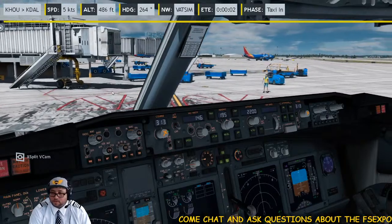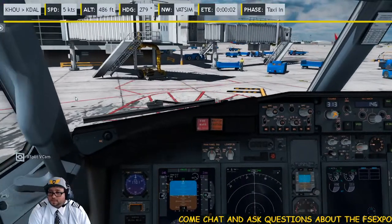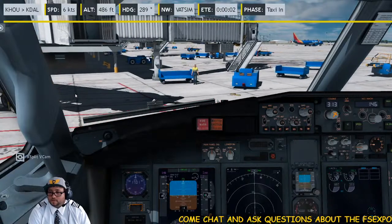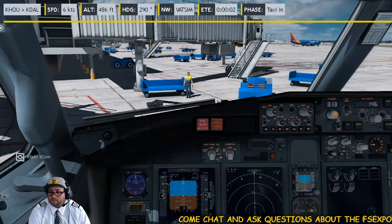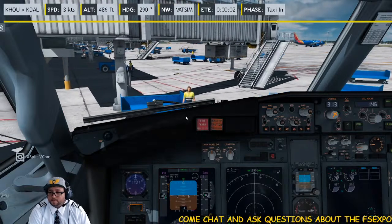Hey, what's in the new update? You know, I haven't noticed exactly that much in the new update, to be honest. Other than maybe fixing some of the glitches it had. It definitely seemed to fly a little better.